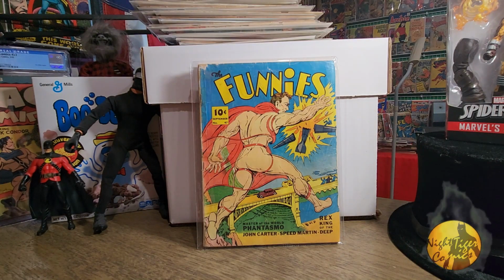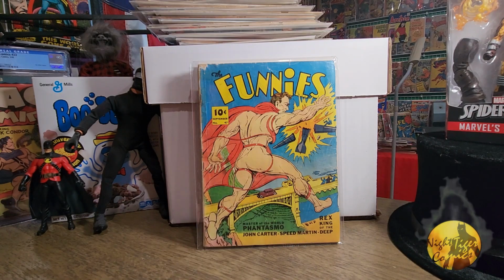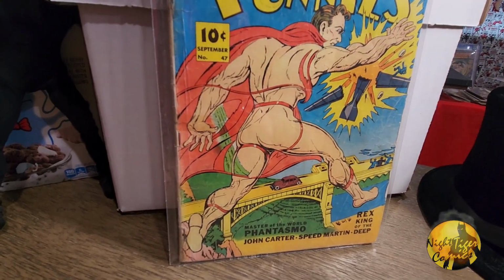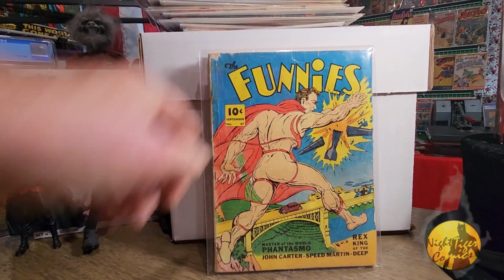And now we have some Scarecrow, September 47. I think this is 1940. With Phantasmo. He's supposed to be invisible. You can see through. It doesn't look very good. Let's just say that. Just a weird superhero. I actually have not read this yet. I've had this for quite a few years. Just really scarce. The Funnies, number 47.